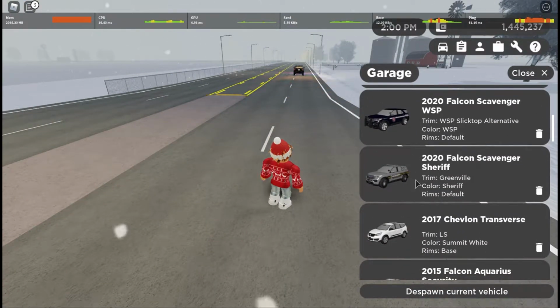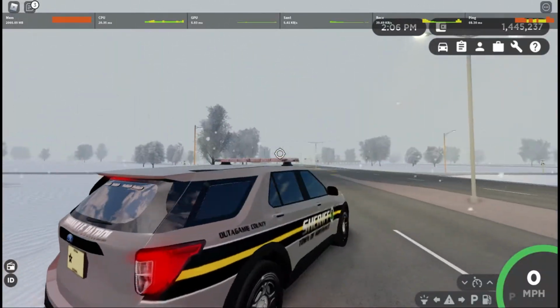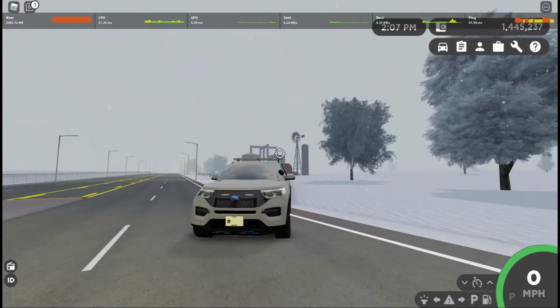Our next car is the 2020 Falcon Scavenger Sheriff, and the way I have this thing built is in the trim Greenville in the color Sheriff and with the default rims. So this is part of the new OSCO department, or the Sheriff Department of Greenville now.